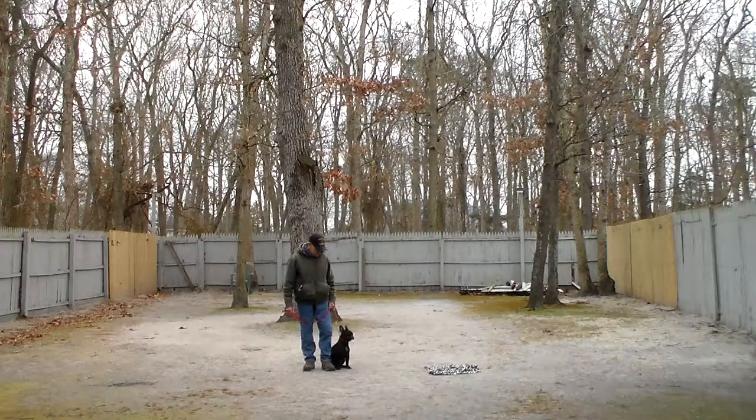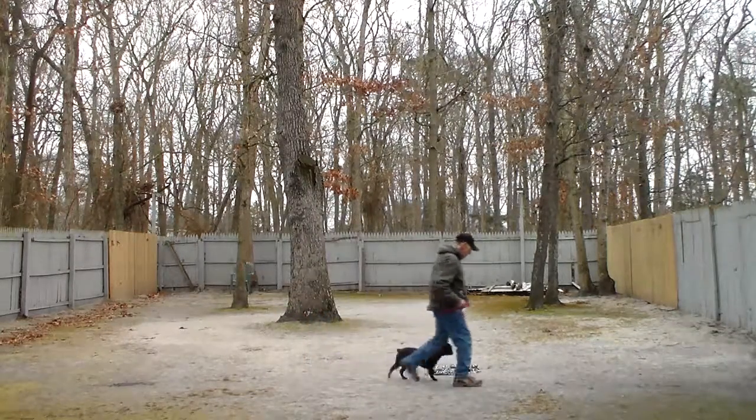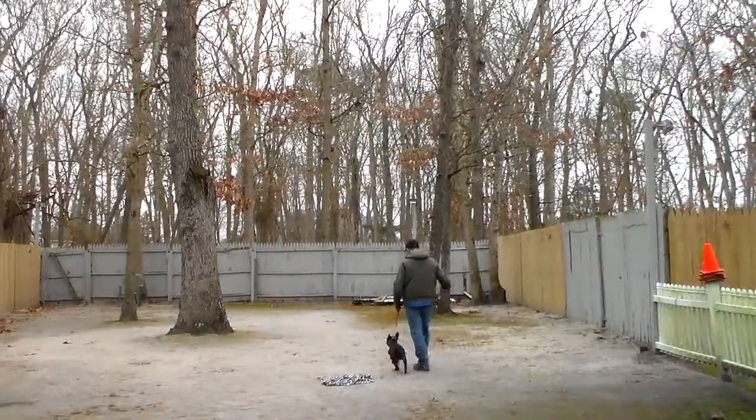Now, he's sitting very nicely at Fred's left, which is where all of our obedience training is done. And the first exercise that we're going to be demonstrating for you is heeling. Heeling is particularly important because you live in the city, and the command is Nero, heel.